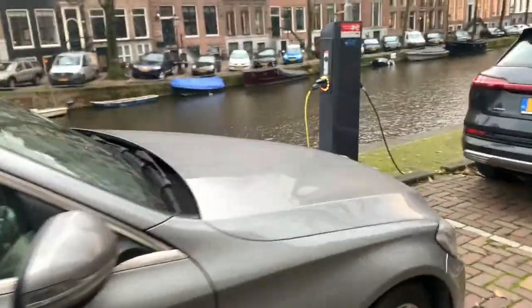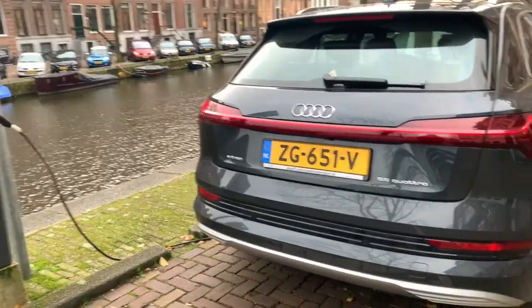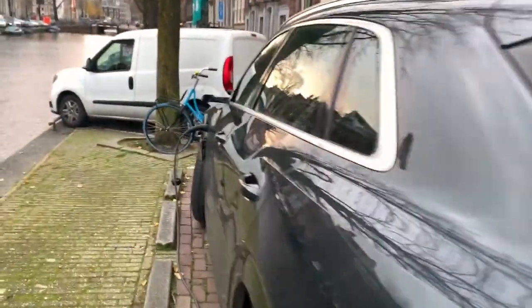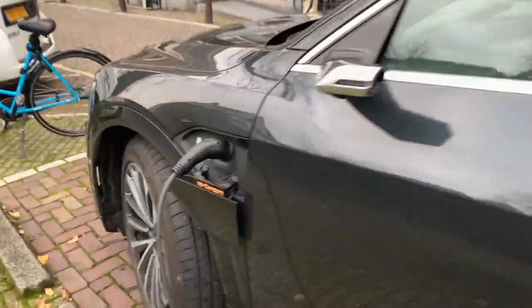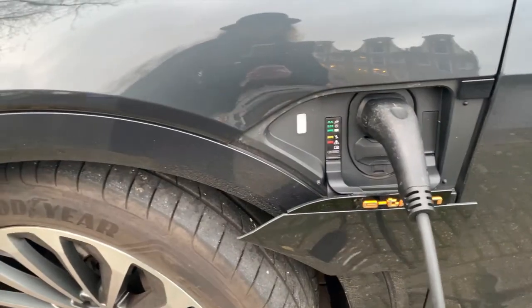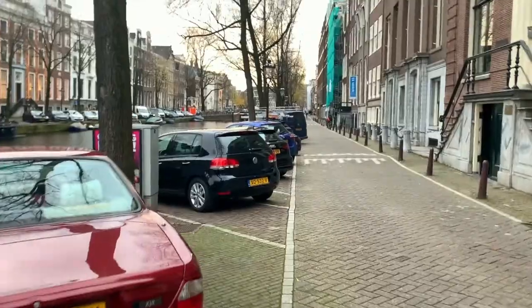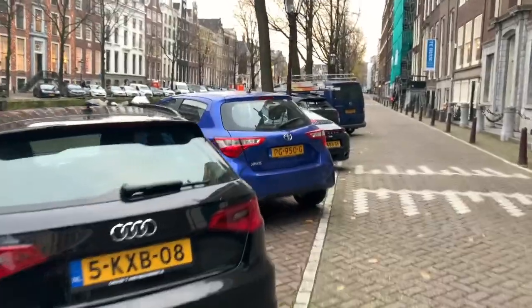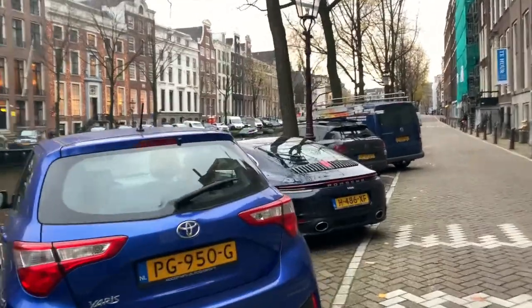We have this interesting Mercedes here, just charging, and this e-tron Audi, again, charging. Oh, I didn't know the slot was right in the front, below the e-tron cover. Where is the Porsche that I could see from across the canal? Oh yes, baby, there it is.